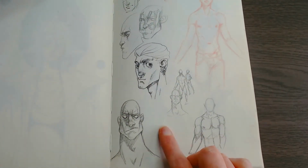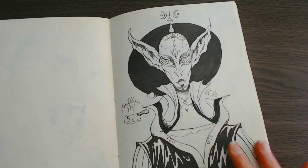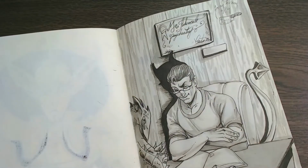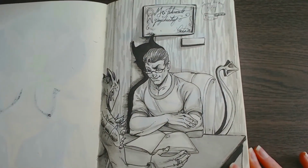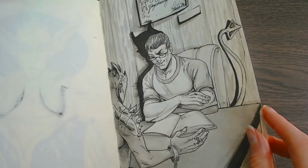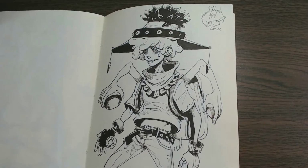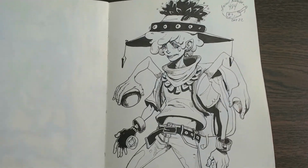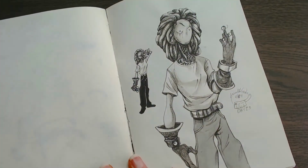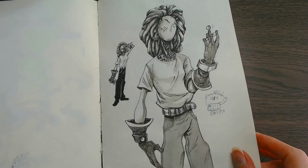Where my sister's characters hide, and he shows up a lot too, especially throughout Inktober's. Just an alien. Mr. Advocate Psychiatry. So this is a psychiatrist for demons. That was so fun to ink. Oh, the arms! This is like a swamp gin, kind of.